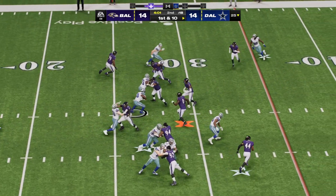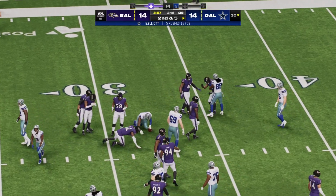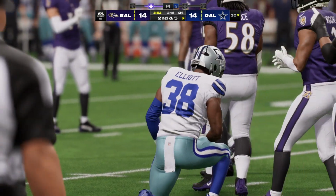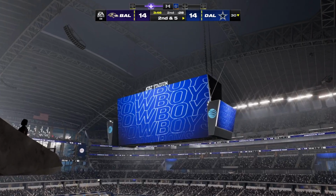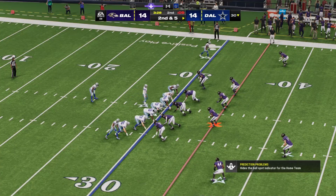They start on the ground with Elliott. And this will be a gain of 5 as he gets it to the 30. Brandon, 5 yards on that run. Let's get back to the huddle. You spend time with your offensive line and give them credit. Hard to move those 300-plus pounders at the line of scrimmage, and they did for a significant chunk of yardage.